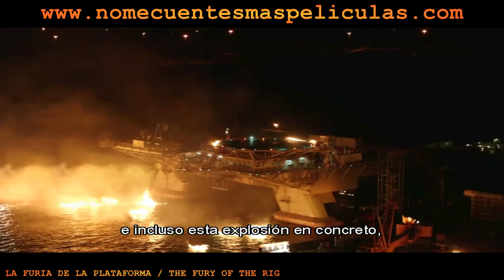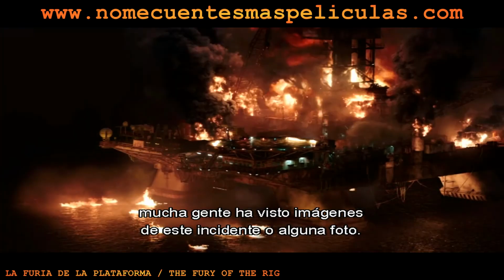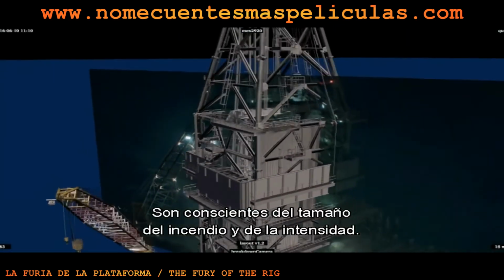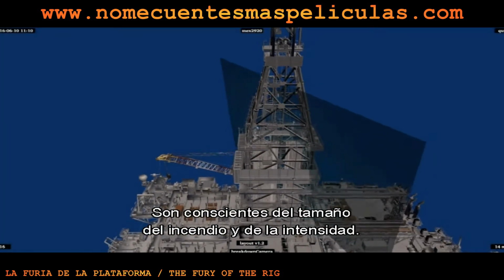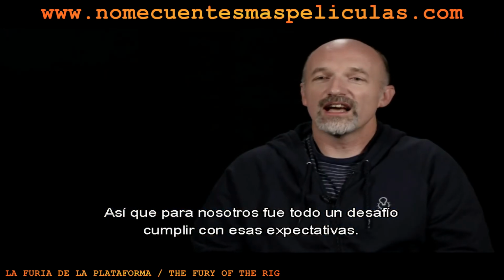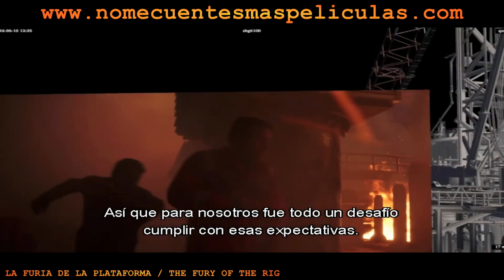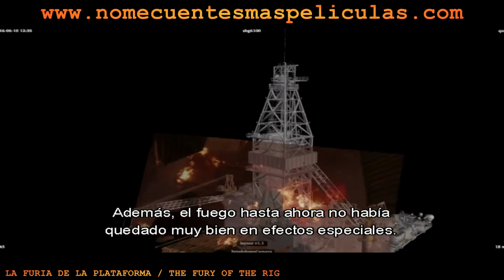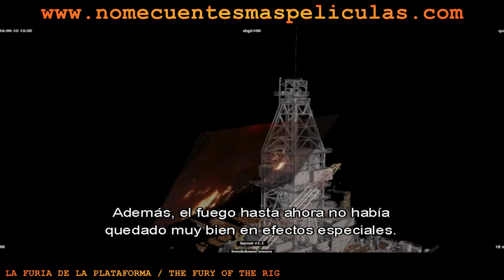Even this specific fire, the majority of people have seen some footage of it, or at least photographs of it. They understand the scale of it, they understand the intensity of it. So it's a challenge to us to match that expectation. The physics of it was really important to us. Also, fire in general has not been done very well in visual effects.